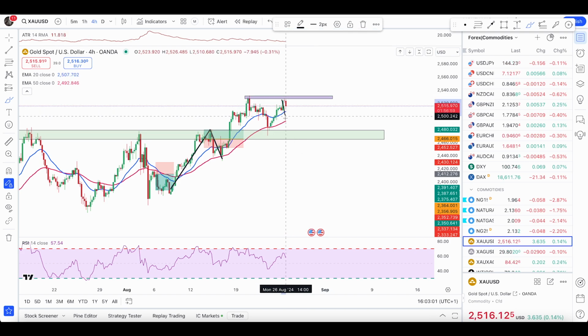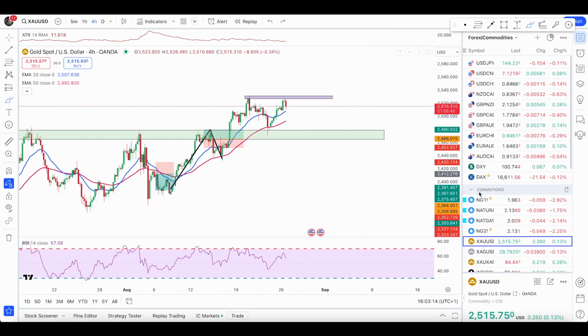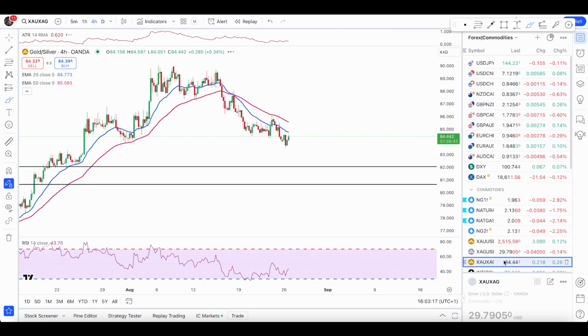Not looking for the pullback entry bullish above 50 EMA, as one of my rules is not met here. So I'll be looking for the pullback entry bullish, let's say, if the price pushes up, breaks and closes above this high, then with a pullback, I'm going to start for the pullback entries bullish. So expecting the price to push up. Looking at the ratio of gold and silver as well, as it's pushing down, it means gold and silver will likely push up with some pullbacks.